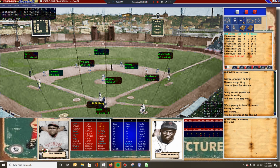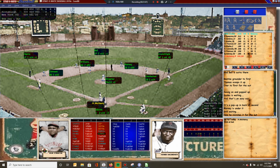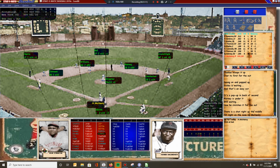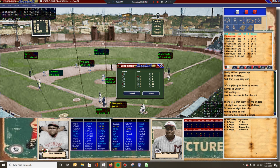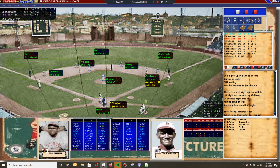Here's McHenry. Here comes the pitch. That's going to be a base hit up the middle. And the pitcher is on. And here's Slow Spearman. Here comes the pitch from Streeter. And he hits a pop-up over towards Charleston. He'll make the play. And here's Fats Jenkins.